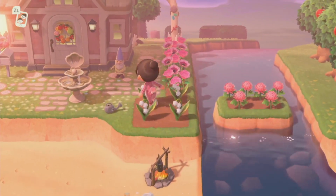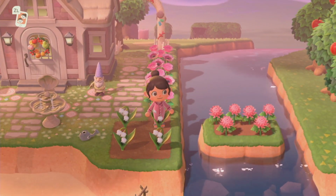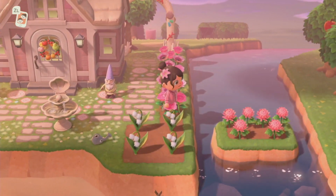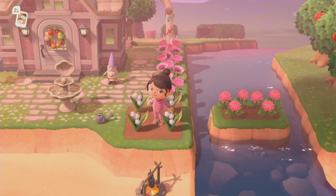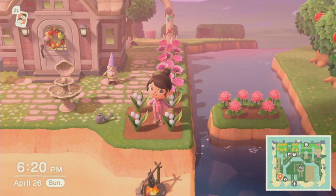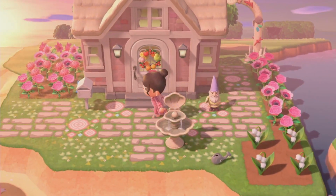So here are my beautiful, I think they're called Lily of the Valley. They used to be Jacob's Ladders in previous games. I have a couple more in other parts of my island, but yes. And obviously I love pink.